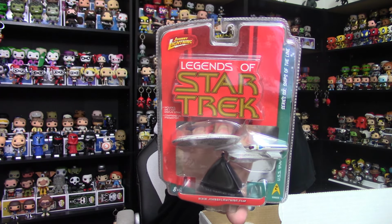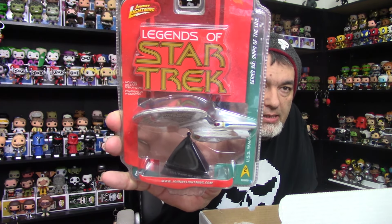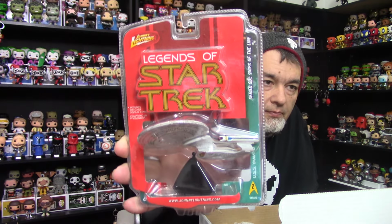These are die cast. They come with display stands. This one is the Enterprise D, it looks like. Actually, this is the USS Yamato, so a similar Galaxy class starship to the Enterprise D. And you can see this is Series 6 ships of the line.